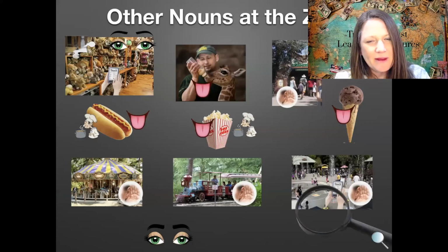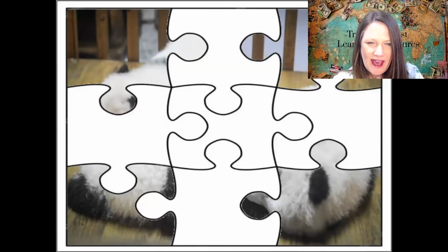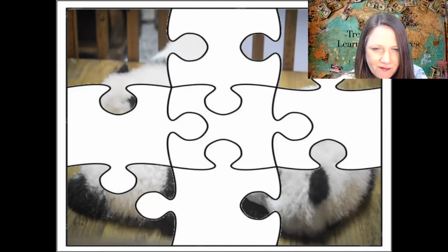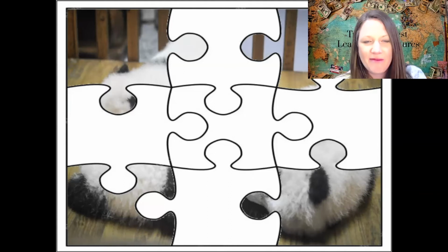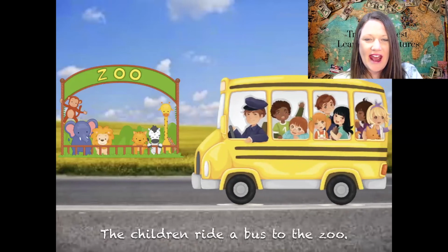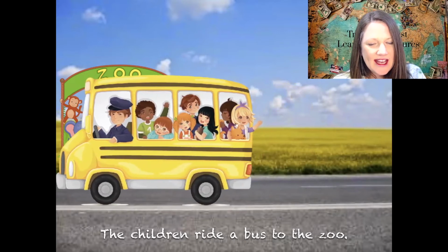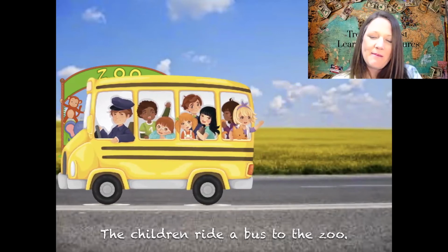Now let's add that puzzle piece that we saw earlier to our puzzle. How many pieces do we have? It's like 4 pieces. How many do we need still? Okay, it looks like 9 pieces total, but so that would be 5 pieces still. We are going to practice here. I want you to find the nouns in the sentence. Each side will have a new sentence. This one says, the children ride a bus to the zoo. I want you to look for the nouns in this sentence. The children ride a bus to the zoo.